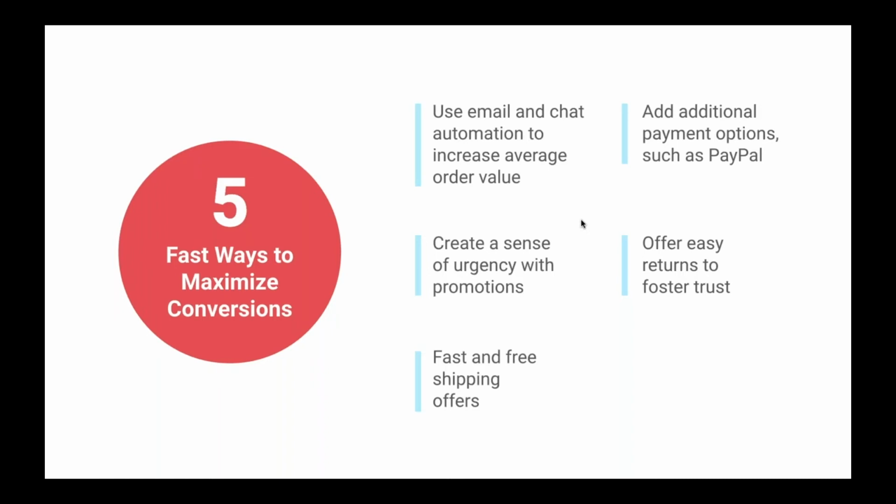Number 2, create a sense of urgency with your promotion. Use language like, "This deal won't last," or "while supplies last," to encourage shoppers to purchase faster and earlier. Number 3, remember to add additional payment options like PayPal. You want to ensure that you're providing as many ways as you can for customers to purchase and check out.